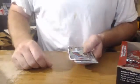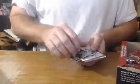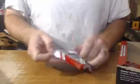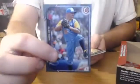I thought he was going to come out firing. All right, Trevor Frank, Silver Ice for the Indians. And we got John Gray for the Rockies. All right, Alex Cobb, number 499. Reynaldo Lopez for the Nationals.